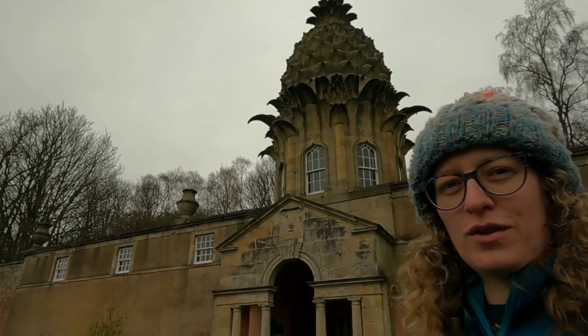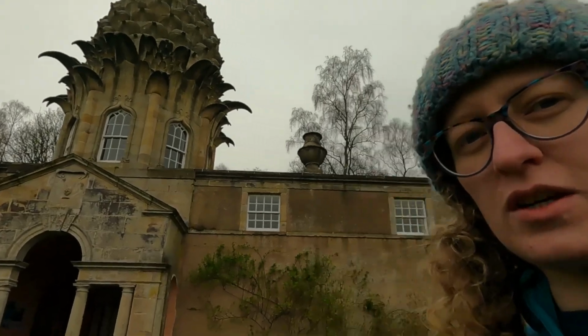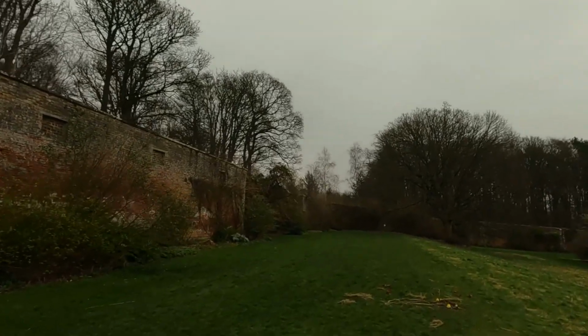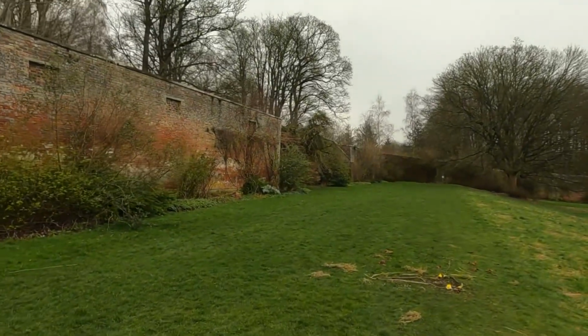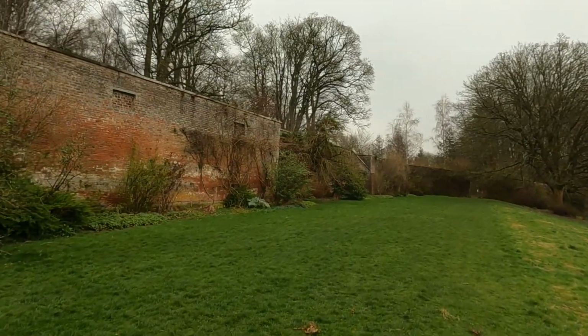So this was made as a summer house, and also pineapples were grown here. Just along here you can see the remnants of the walled garden, and there would be hothouses which would be kept for growing pineapples in.